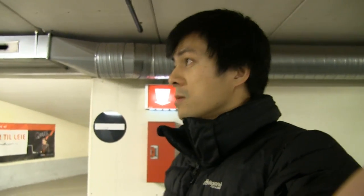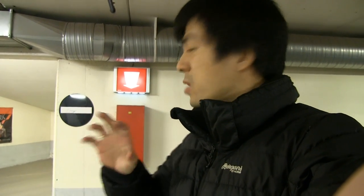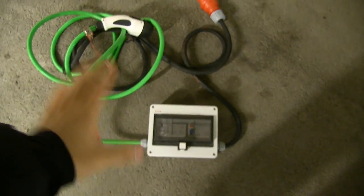And, well, at least the boss himself said that I can use it whenever I want. And they are planning on making this a semi-public parking exclusively for Teslas, but that will be in the future. But for now, you have to have an appointment to charge here. So that's good. And I showed him some of the equipment. He was a bit interested in this one.